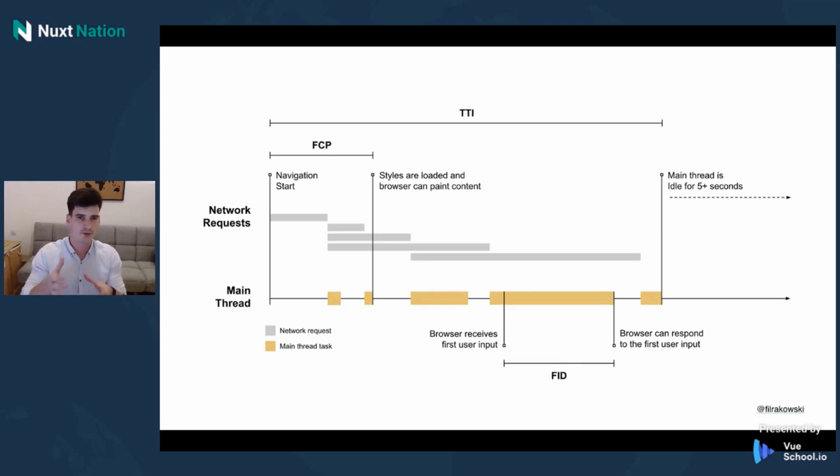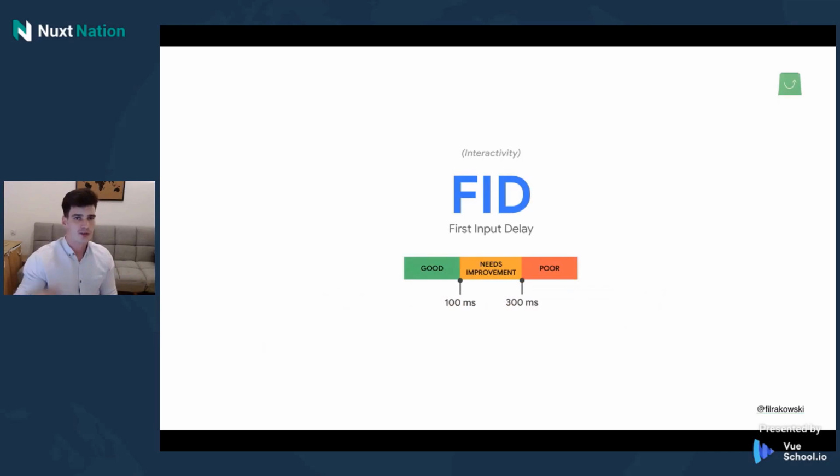It happens only if you have long tasks occupying the main thread for more than 100 milliseconds. Then if the user clicks on something, they need to wait for that task to finish. And a good first input delay value is below 100 milliseconds, because according to studies, 100 milliseconds is the threshold for perceived instant response. After the threshold, users will notice that the action was delayed. So 100 milliseconds is something you should aim for.